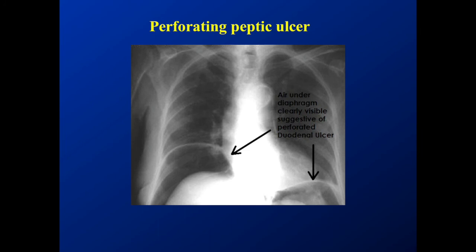And under these conditions, when you have a perforated ulcer, one classic sign of this happening is that air is seen underneath the diaphragm. And this is suggestive of a perforated ulcer because the lumen of the GI tract is exposed to the outside, and as you swallow, you'll bring in air. If your GI tract is perforated below the level of the diaphragm, this will allow air into the peritoneum, and it will float to the top, and you'll get air under the diaphragm that is visible during X-rays.